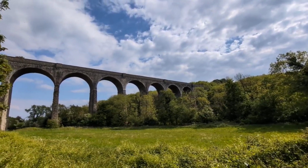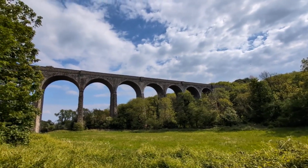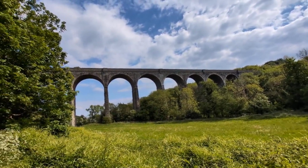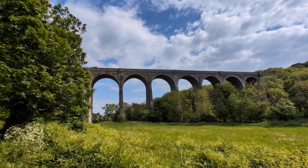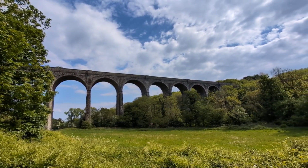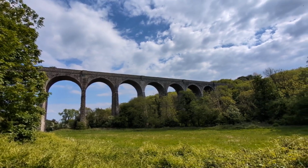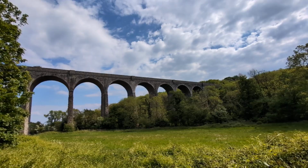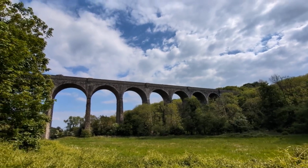This is our first close-up look at Porthkerry Viaduct. It does continue over that way, so we'll get a much better shot, hopefully in the next sequence. But this bridge, can you believe it was built in 1894 and it's still here looking good? It has 16 arches and it's over 100 foot, probably about 110 according to the internet.